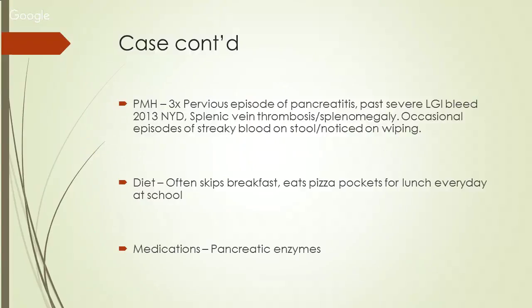So for this case, we went through. Turns out he had had a non-diagnosed lower GI bleed 4 years ago. He's still been having occasional blood in the stool, a little bit increased over the past couple of months. He also had recurrent pancreatitis and had a splenic vein thrombosis 4 years ago. And then when you get into his diet, things start making a little more sense. Every day, he skips breakfast, has pizza for lunch, and sometimes has salad, but really not much.